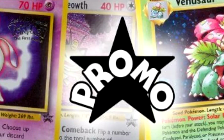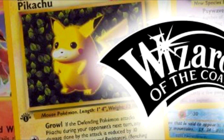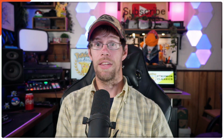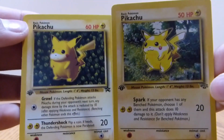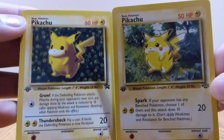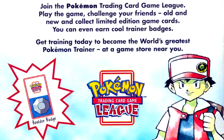At roughly the same time, the Black Star promo series was also making its debut, with the Pikachu #1 being distributed in leagues across the country. Now this led to some discrepancy over why certain Pikachus had the first edition stamp and why others didn't. Moreover, the first edition variants seem to have been released in early versions of the Jungle boxes, while the other Pikachus were distributed as promo cards at leagues.